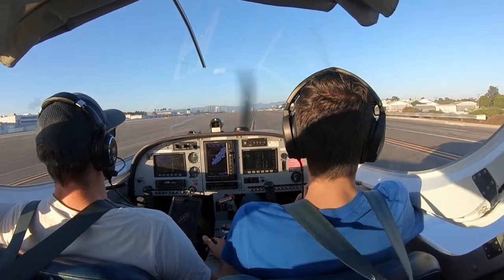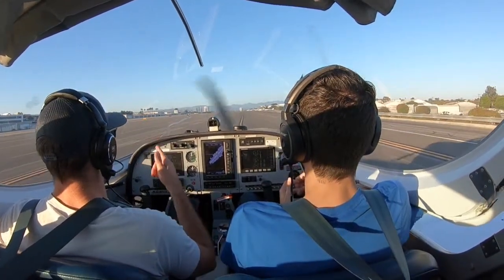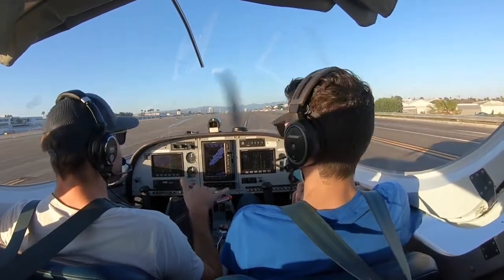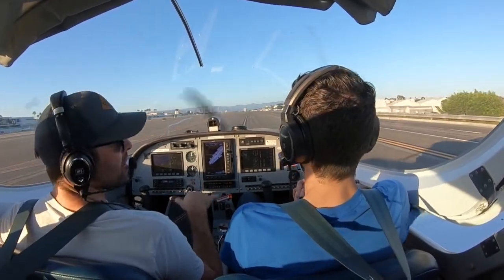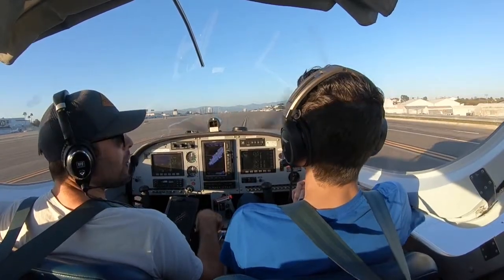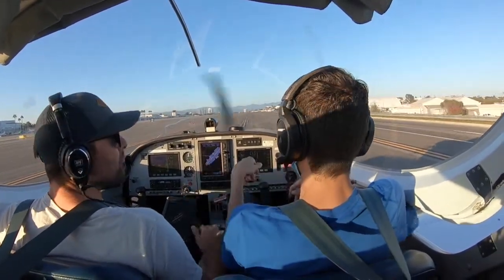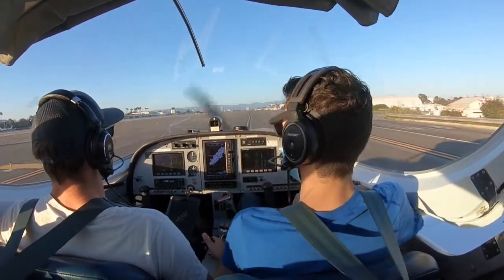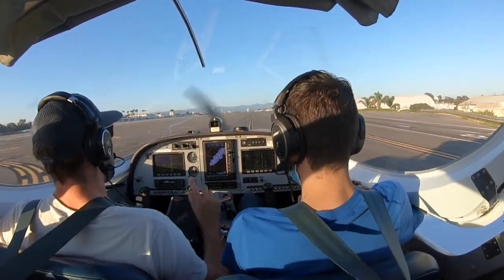Let's do one lap of what we just said, and then the second lap I'll come in high, I'll do a slip, and then we'll do a go around. Thing that we couldn't get down to. Let's do that. Then we can be done. Let's just do that first, and then we'll do the landing on the next one, and then we'll be done. Oh yeah, of course. Because then we would have to come around too.